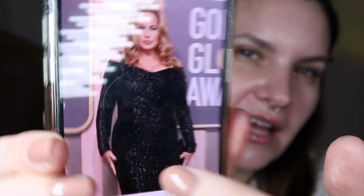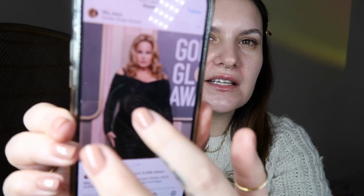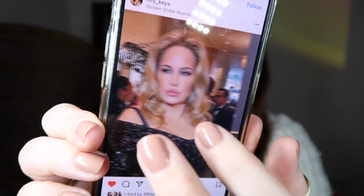So this week I am going to do a look based on the amazing Jennifer Coolidge from White Lotus. Who's been watching White Lotus? So her look here, which is absolutely stunning. It was Lilly Keys who did her makeup for the Globe Awards, and it's a sensational look, and I think it's a style of makeup look that is absolutely classic whatever your age. And huge congratulations, Jennifer, because you're wonderful.